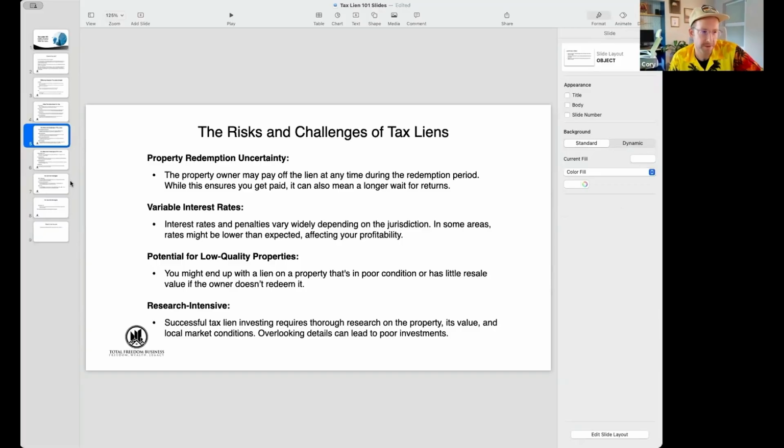The property owner can pay the lien off at any time. When they pay off, it ensures you get paid, but if they don't pay, it just means you wait a bit longer for the returns. And a lot of times with tax liens, the interest accrues month to month.